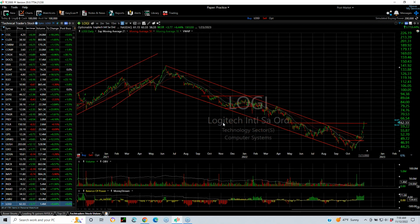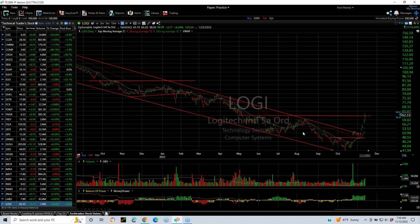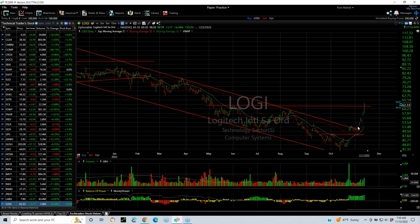Logitech, long downtrend, very long, after a massive up move. Breakout occurred more than a week ago with a breakaway gap. This was actually the breakout and the retest. Notice the moving average is crossing over. Had an island reversal and went vertical. Next chart. Next target, 68.